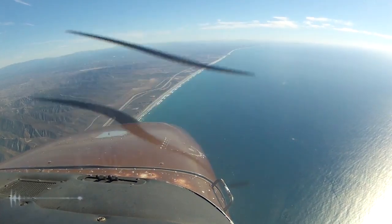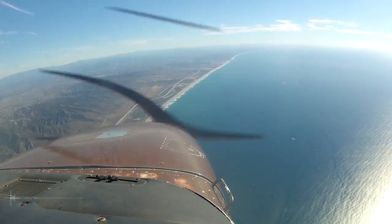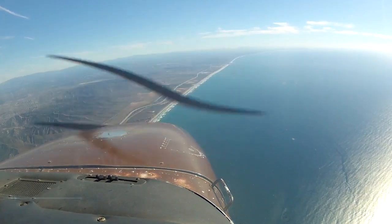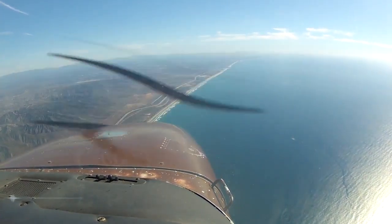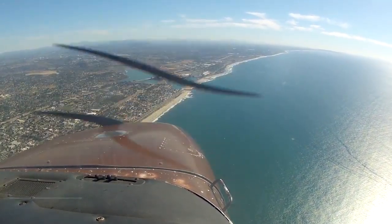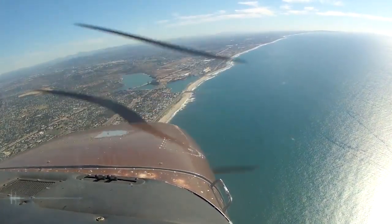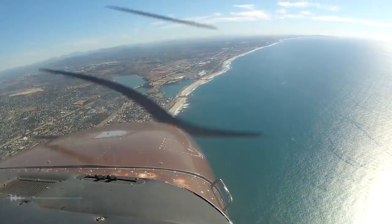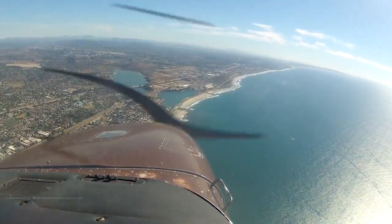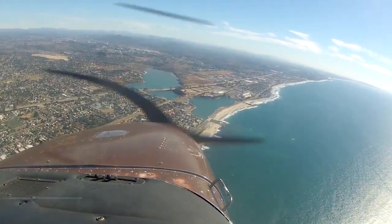We are coming up on a transition in about 5, 4, 3, 2, 1, go. And we are definitely in the neighborhood. And, probably did this because I'm about to turn left for the pattern. I've definitely descended at this point, down around 2,000 feet. It was a nice chill day. Oh, there I am cutting power.